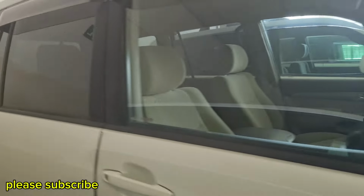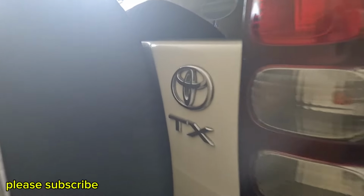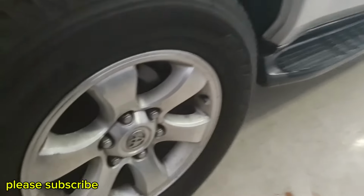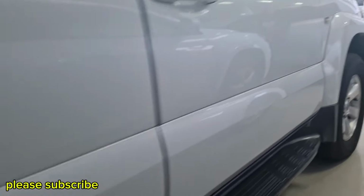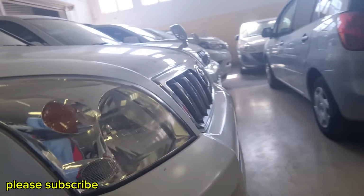You can spend maybe 15,000 or maybe 10,000. Tomorrow it will depend on the people who will carry your car, because it's all negotiable. So guys, we don't have to say a lot. Just watch the beautiful Japanese cars that are here. You will see all the big Toyotas, the Prados, and so on.